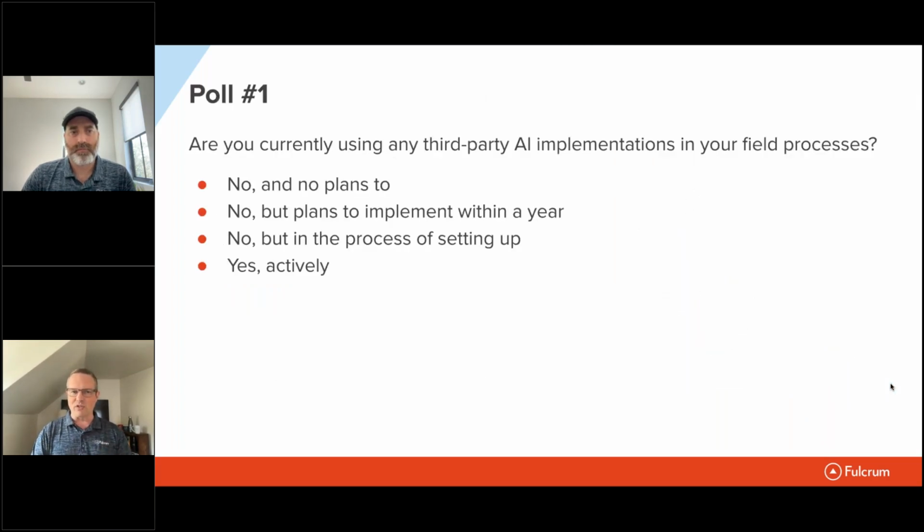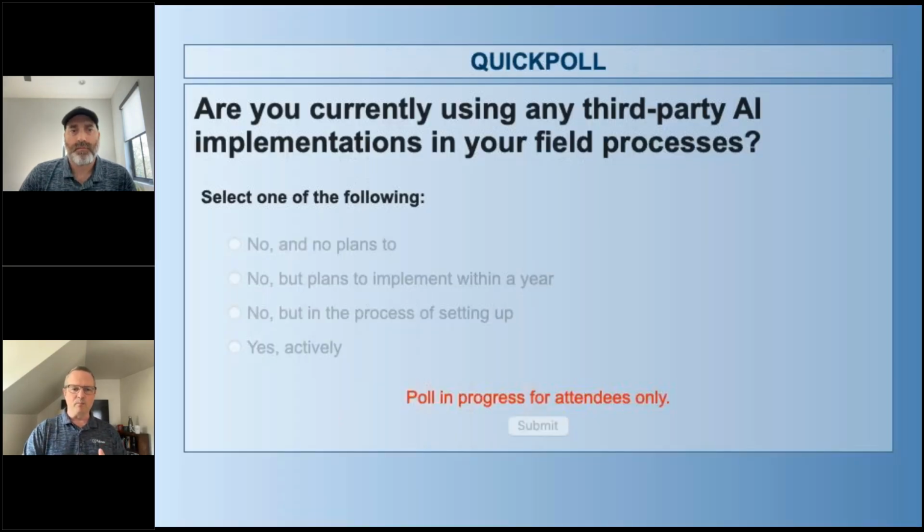And the first question I'd like to ask all of you is, are you currently using any third-party AI implementations in your field processes? There's a couple of reasons that we do this. We're looking to baseline, first of all, our conversation to the audience. If you're completely naive about AI, no plans to do it, then great. Let's make sure that we're talking at that kind of a level. If you're actively doing it, you're just looking for new ways, new use cases for AI, that's worth talking about too. So that's one of the reasons we do it.